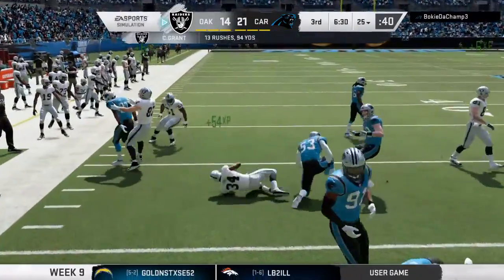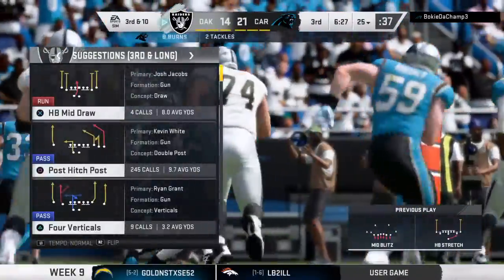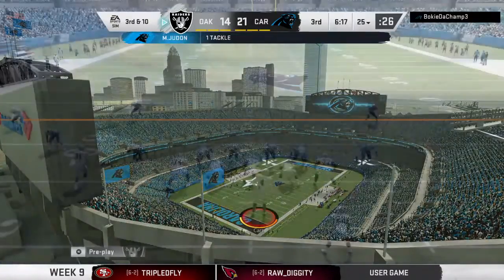He'll be dropped at the 25 after a gain of 6. And there we saw one of the downsides of blitzing during a rundown because sometimes you get out of your gaps. You don't fit the run quite as well because you're headed towards the ball carrier with abandon.